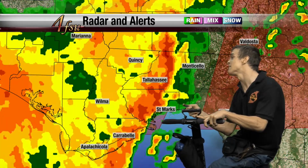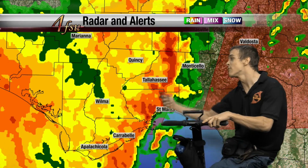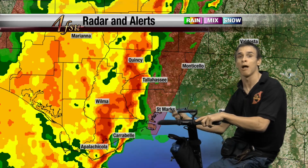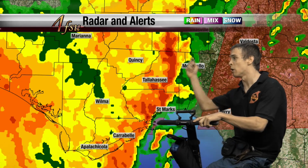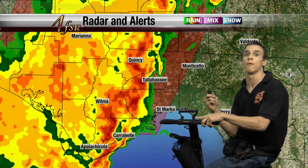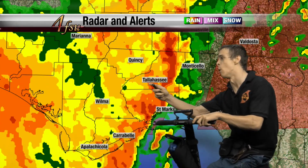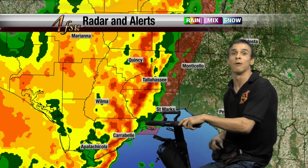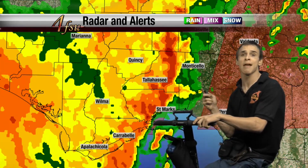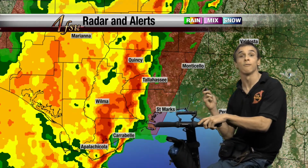The other major issue we have for the rest of the region, you can see this moisture tongue leading down the Gulf from Apalachicola up to Carrabelle, St. Marks, and now eastern Leon County. And that's been sitting over the same area for the past hour or so. This additional light rain is going to start tanking in.